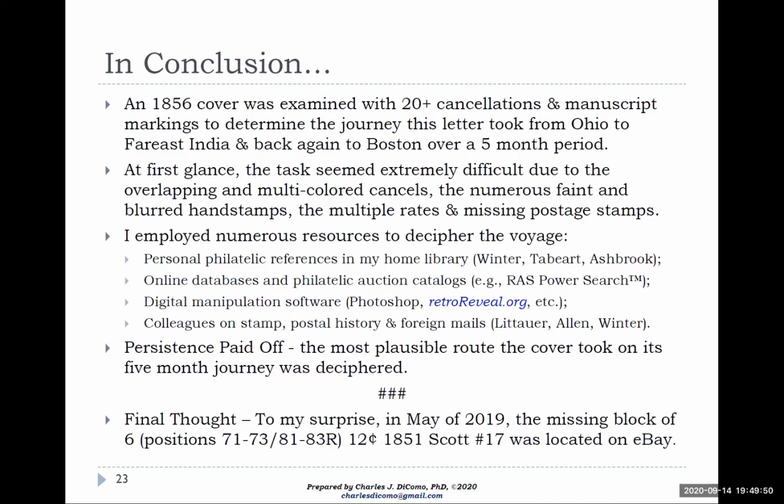There are many, many tools out there for you to look at if you don't have access. There are other databases online, other auction catalogs and search engines, like Robert A. Siegel has Power Search, to look for other similar types of covers that might have sold in the past decades, going way back. But there are other great databases that you can search, and museums and reference libraries.